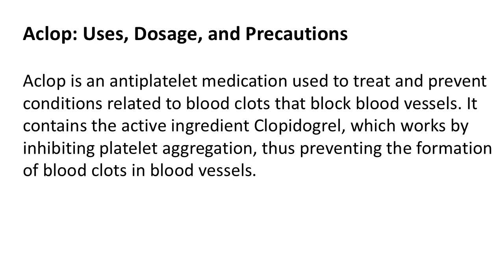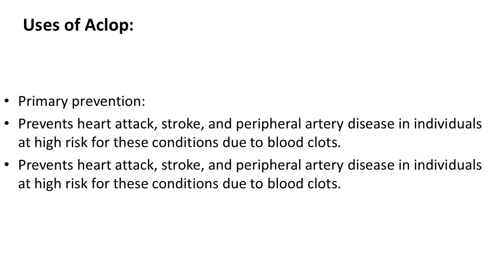Uses of Aclop: primary prevention. Prevents heart attack, stroke, and peripheral artery disease in individuals at high risk for these conditions due to blood clots.